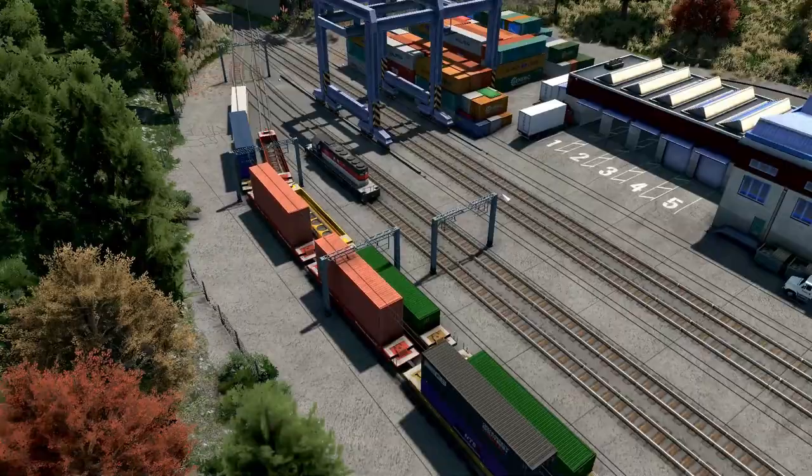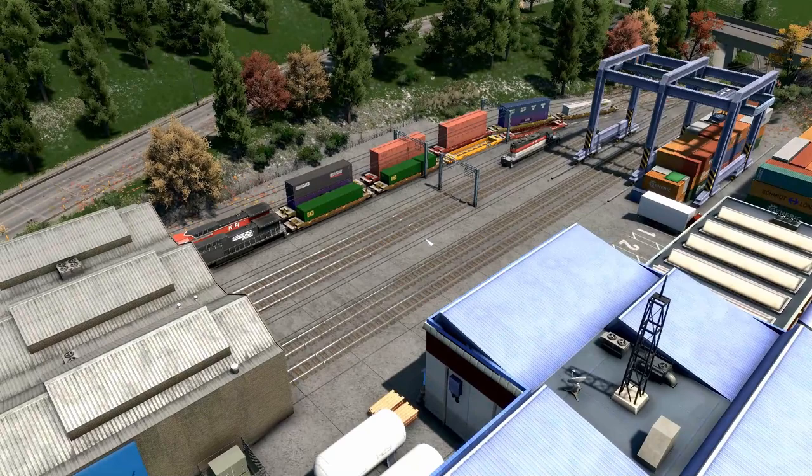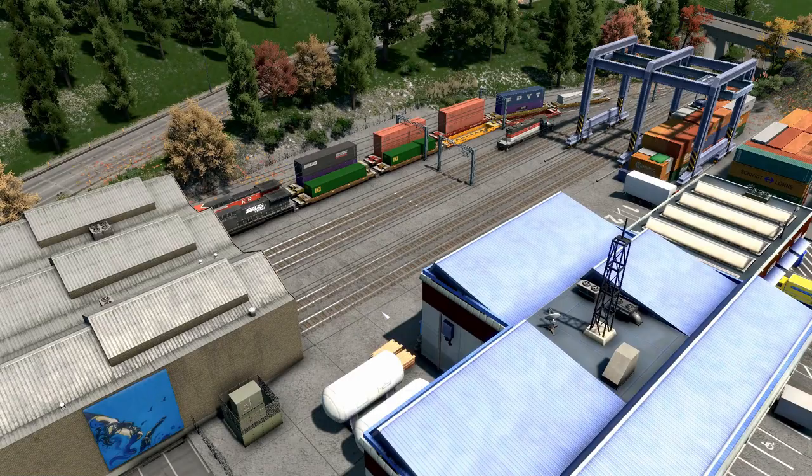I just wanted to show those really quick because I'm planning on cargo and trains and stuff being somewhat important to this city. So you're going to see a lot of those. Just wanted to go ahead and point that out.